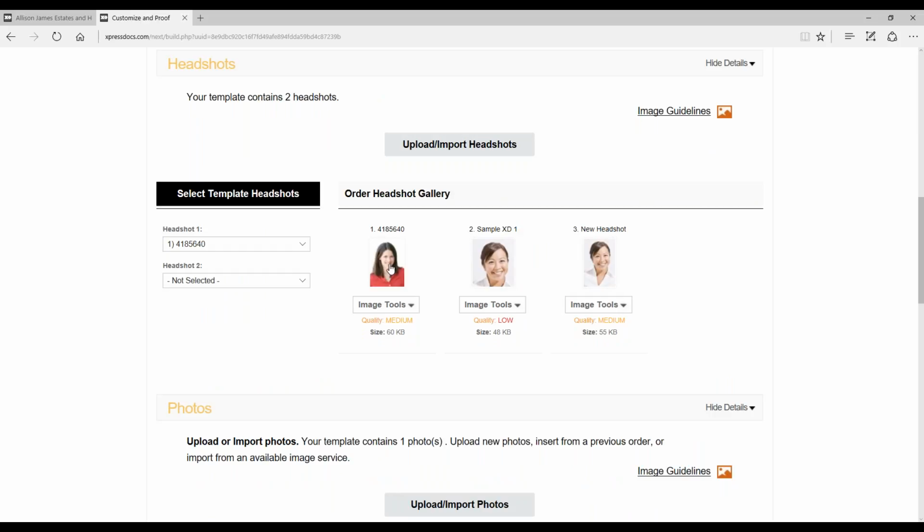So let's say I wanted to use this first photo here, which is another team member that I work with a lot. I can just make sure that's selected as the first headshot, and then if I want my new headshot to be the second one, I just click the new headshot, and that'll make that a dual headshot. Now, if I left the second one not selected, then it would only use that first headshot that I selected in the order.